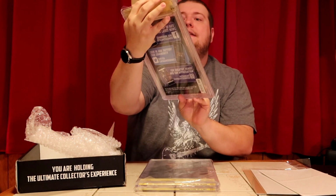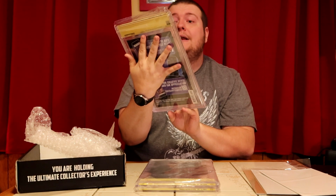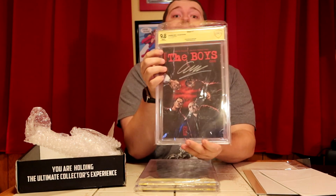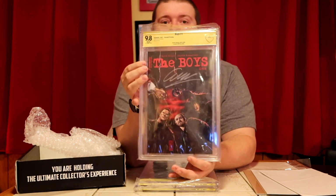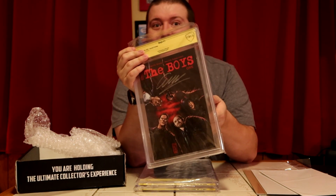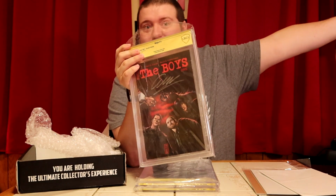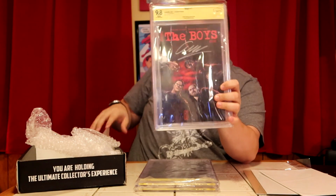The Boys number 1. This is a second printing. It's important to note that. But this is the Boys number 1 signed by Garth Ennis. And this is one where that's the correct signature to get for that, because he's the guy who created these characters. It's the difference between getting a Stan Lee signature and a guy 20 years later that's rewriting a story of the character. It's a little different. He's the creator. That's pretty cool.